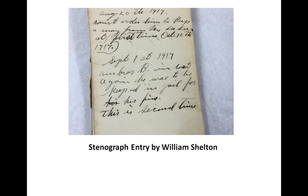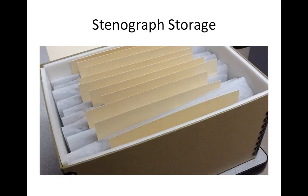So for the stenographs, we used acid-free tissue paper to wrap each stenograph and then house them horizontally in a Gaylord Archival rectangular storage box with protective padding on the sides, as you can see depicted in this picture. What kind of padding is it? Let's see. Oh, I think it's a Valora padding, and it comes already in the box, so you don't have to insert it. It's a pre-made box.